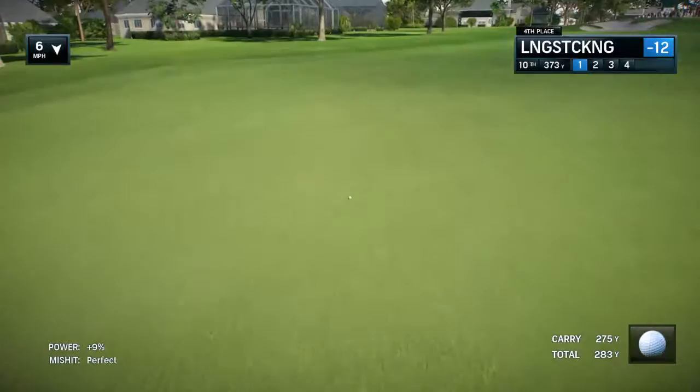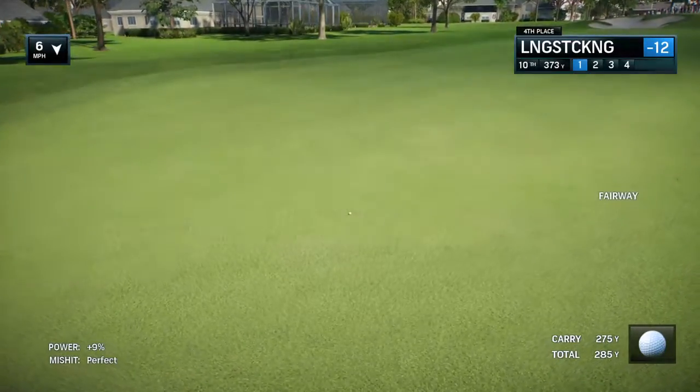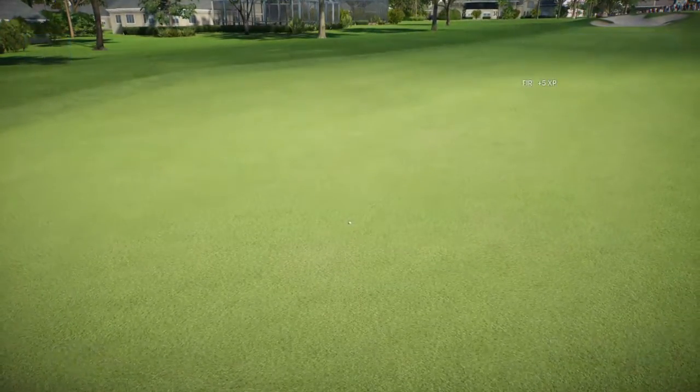Pretty good drive here. Another straight one. Looks to be a good setup going into the green here at the 10th.